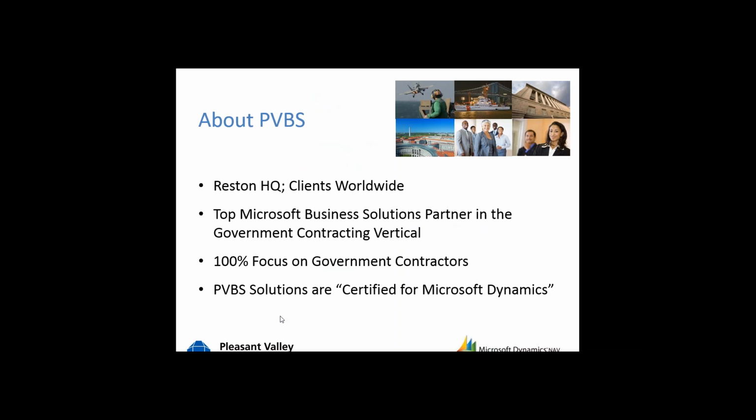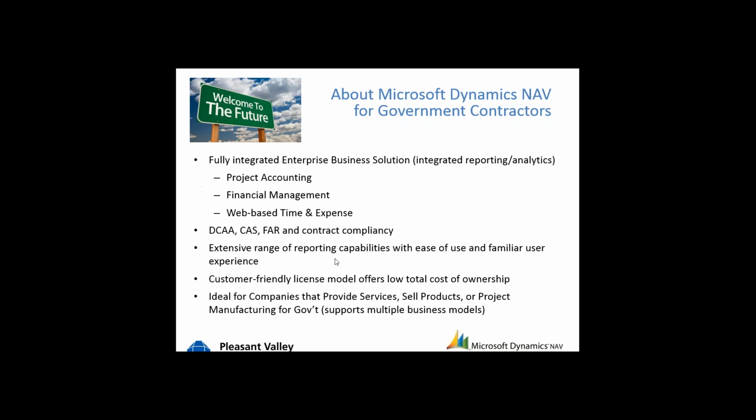So a little bit about PVBS, Pleasant Valley Business Solutions. We are a top-tier Microsoft Business Solutions partner, serving only the government contracting market. Our headquarters are just outside of Washington, D.C. in Reston, Virginia. It gives us unique access and insight into the GovCon community. Also, as an experienced leader with over 14 years of success in the government contracting market and an intelligent innovator with Microsoft systems, PVBS is a direct resource to both government contractors and the Microsoft community.